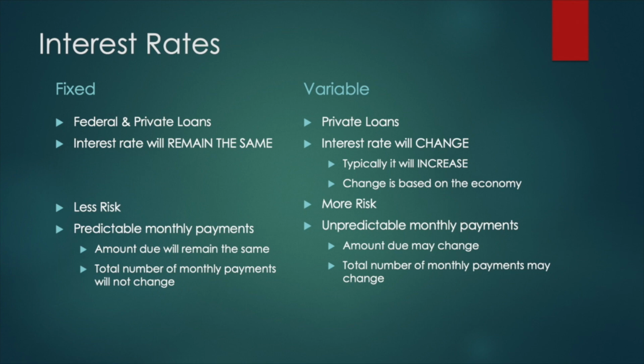Now, you can look into all the details of what causes an interest rate to change, but for the purpose of this course, we are just going to identify that a variable interest rate is going to change over the life of the loan. And typically that change happens monthly or quarterly. Typically that rate is going to increase over the life of the loan. Now, there is a chance that it can decrease, but all of the loans that I have seen and helped refinance over the years have increased by the end of the term that the loan has gone through.